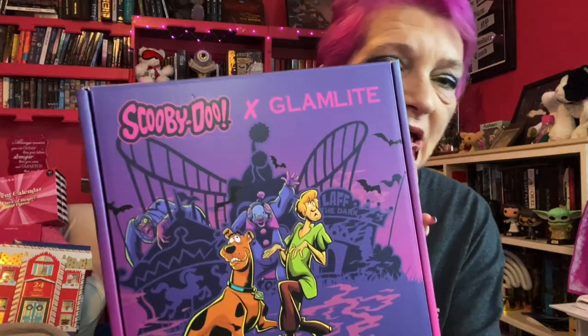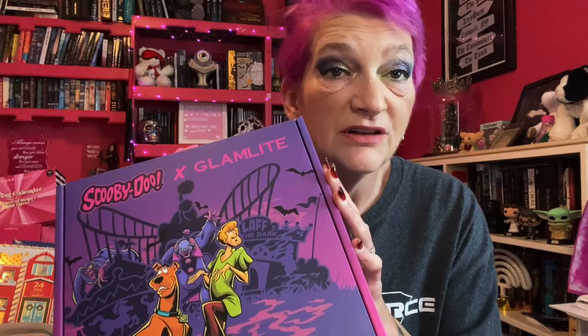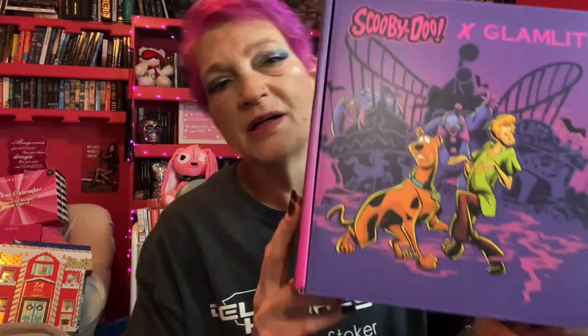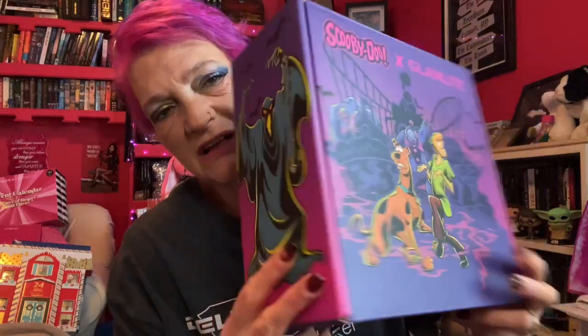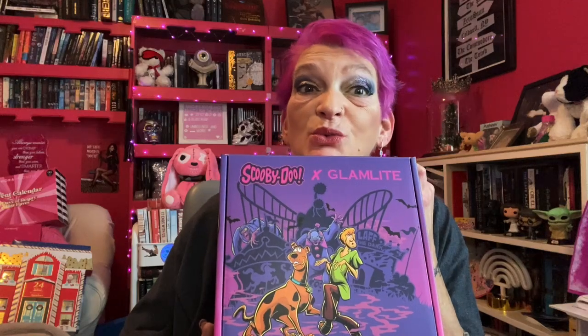Okay, so what are we doing today? Today, I'm very excited to share with you my Scooby-Doo times Glamlite box. I am so excited about this. I've played with it a few times. I have it on now. Probably not the best eye makeup job today, but kind of hard when you're squirming around. But this is what she looks like on the front. And then this is the side. Let's see, we get another side there with the little evil knight. And then we've got haunted houses on the back with bats. I'm really surprised that this box didn't come out on Halloween, but I am really happy to have it. I'm an original Scooby-Doo fan from way back when. So, if you want to see what's inside this box, my thoughts and opinions, stay tuned.